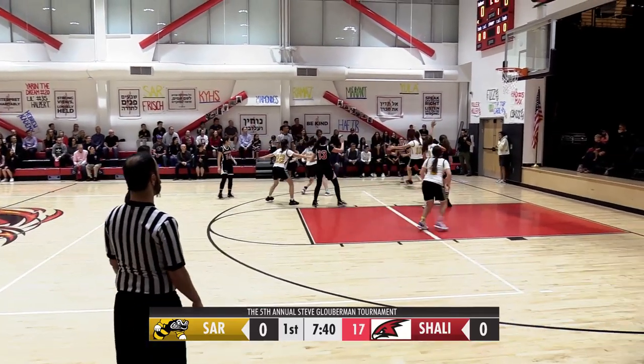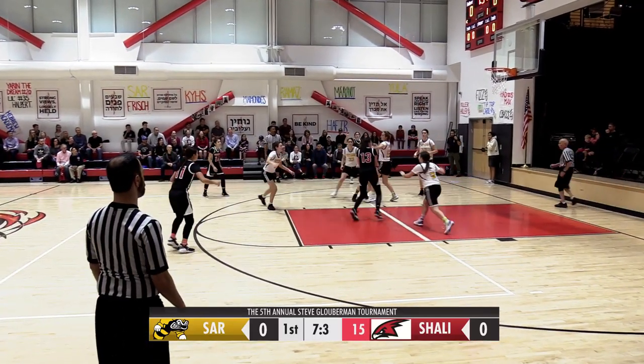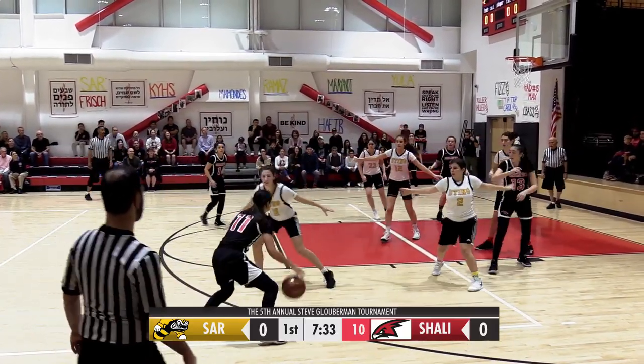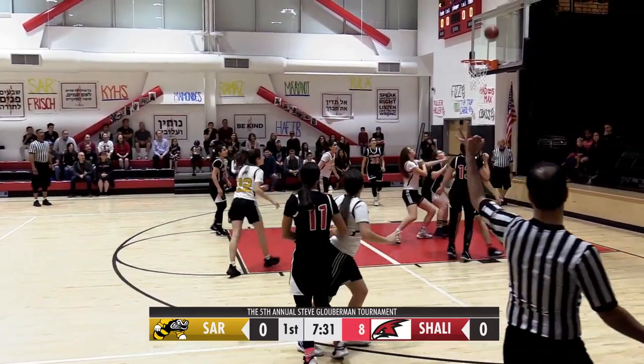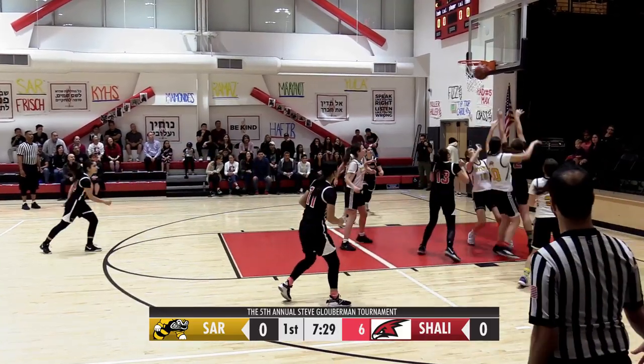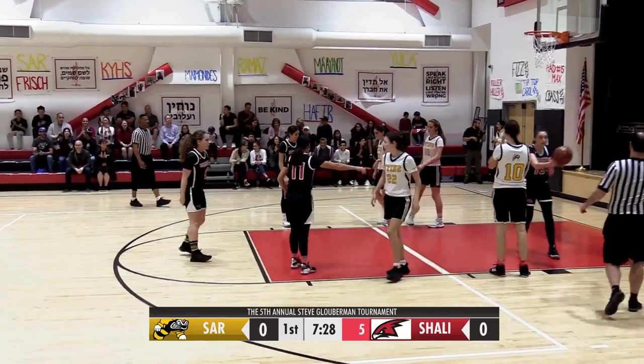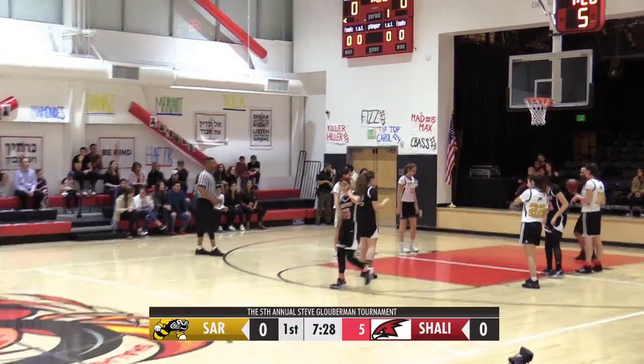Now to Maytal Hiller. Into the corner for Avi Tall Jacobson again. And now in the middle, on the paint for Talia Tazabi. Back outside to Kiku Shaw. Kiku Shaw crosses over. Guarded by Millie Helft. Now into the paint. But the shot is fouled. But that was Avi Tall Jacobson.